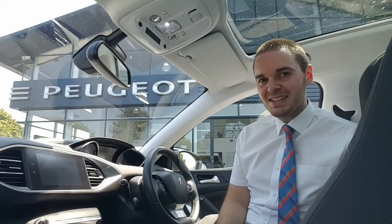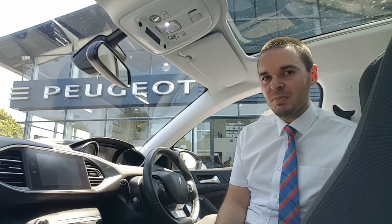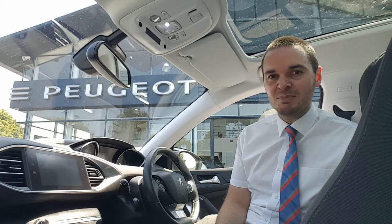This car's got the 1.6 litre BlueHDi engine that gives you 120 horsepower. It's got a 6-speed manual gearbox, done less than 21,000 miles.